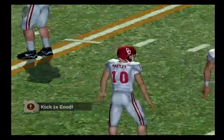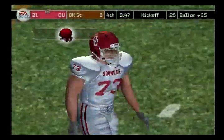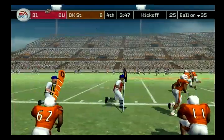He makes the PAT. So with less than 4 minutes to go here in the fourth quarter, our score: Oklahoma 31, Oklahoma State 8.